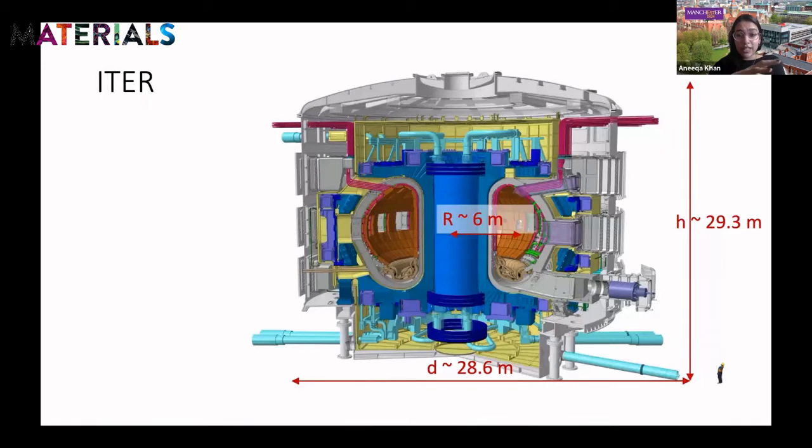So just for a bit of a scale for the size of the reactor. So the reactor is something called a tokamak, which is a large donut-shaped device where the reaction takes place in this kind of area here where Ed is highlighting with his mouse. And so the radius of the tokamak is around 6 meters, and the whole device is almost 30 meters in diameter and height. And you can see the little person in the bottom right-hand corner, just for a sense of scale on how big this reactor is. So it's a huge engineering challenge and a huge materials challenge.